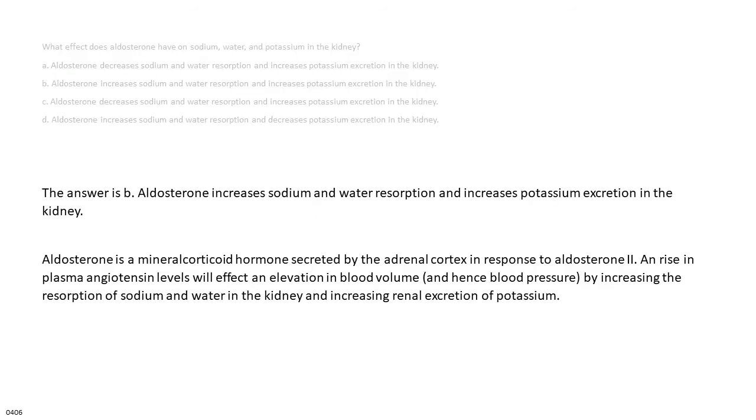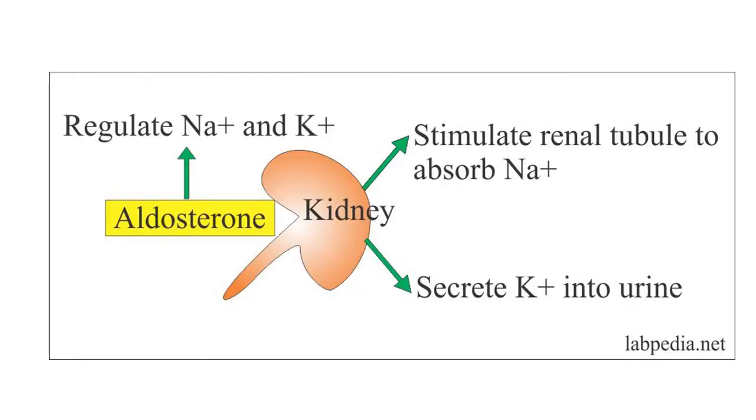The answer is B. Aldosterone increases sodium and water resorption and increases potassium excretion in the kidney. Aldosterone is a mineralocorticoid hormone secreted by the adrenal cortex in response to angiotensin 2. A rise in plasma angiotensin levels will affect an elevation in blood volume, and hence blood pressure, by increasing the resorption of sodium and water in the kidney and increasing renal excretion of potassium.